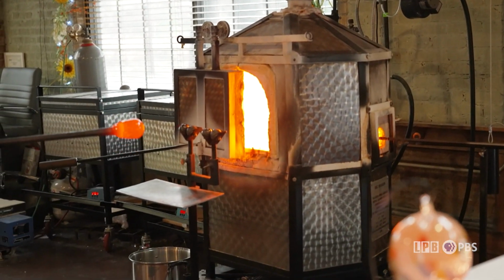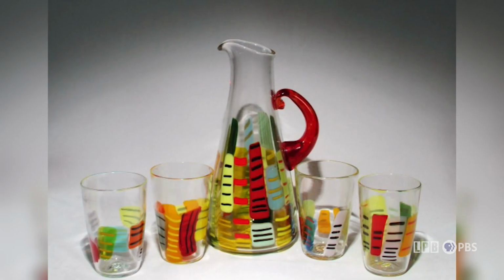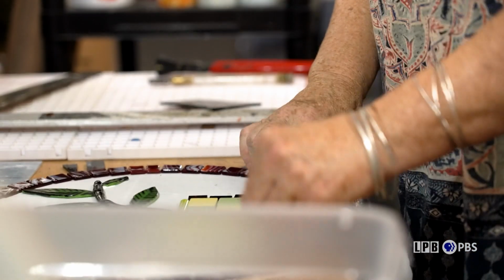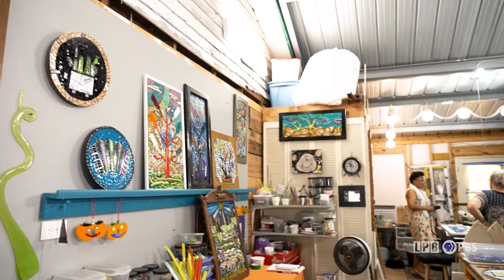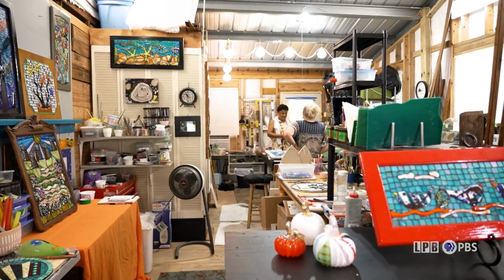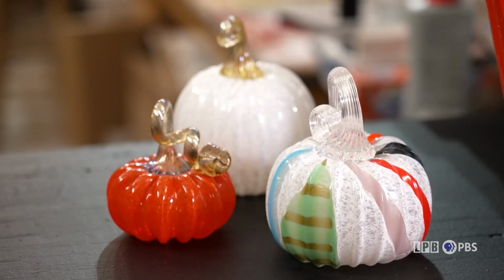And when I lived in Seattle, I did tabletop drinking glasses, pitchers, bowls, very colorful but very precise pieces. And I generally showed them at galleries and gift shops, high-end department stores. And I did that for a number of years. And then when I moved down to Louisiana in 2005, I kind of changed up what I was doing. I just want to have a good time and not really be beholden to exactly what people want.